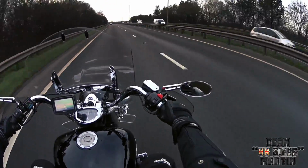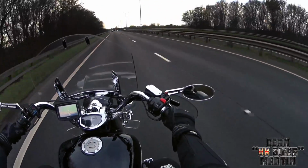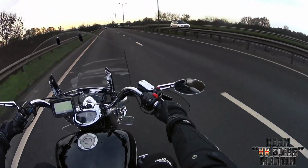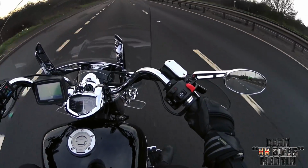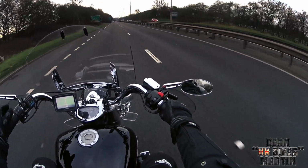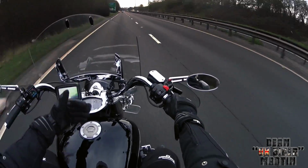Let's go back down to 70, otherwise I'll end up getting done for speeding. But yeah, I've dropped down to 65. There is no buffeting at all. Nothing. It's just completely gone. I've ducked behind the windscreen now. I can't feel any wind whatsoever, whereas previously, if I did that, then the buffeting was still there because it was all within this sort of area just here.